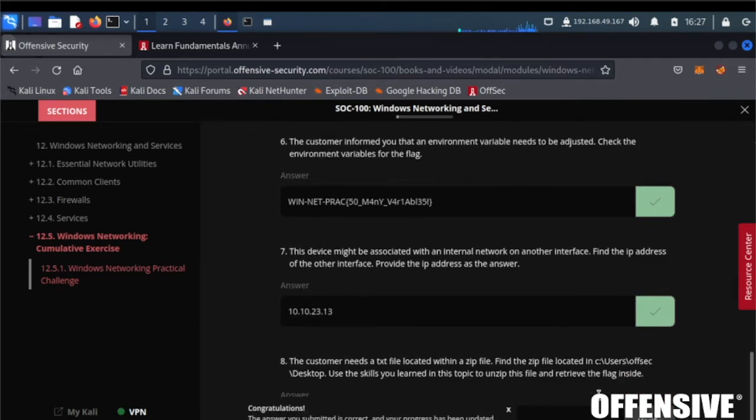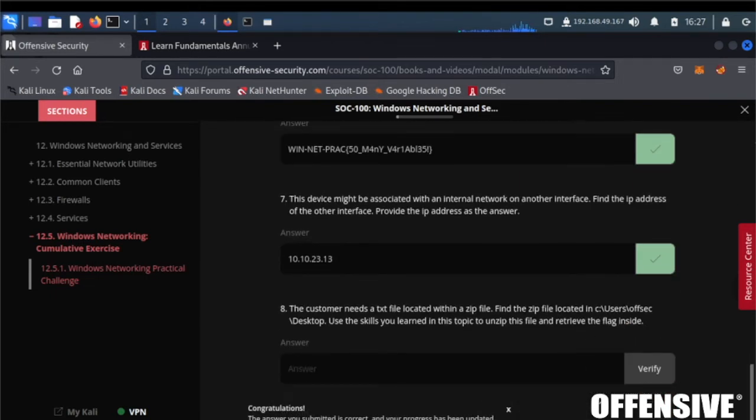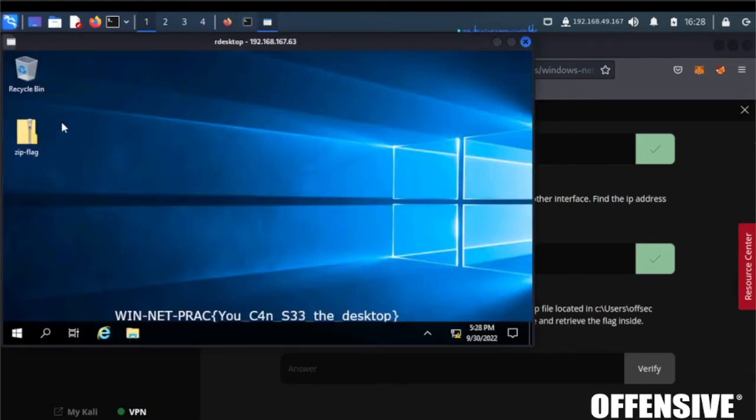All right, folks, this last challenge, I'm going to preface it, is going to be a little tricky. The customer needs a text file located within a zip file. Find the zip file located on the desktop. Use the skills that you learned in this topic to unzip this file and retrieve the flag inside. All right, folks. Well, I already saw the zip file.